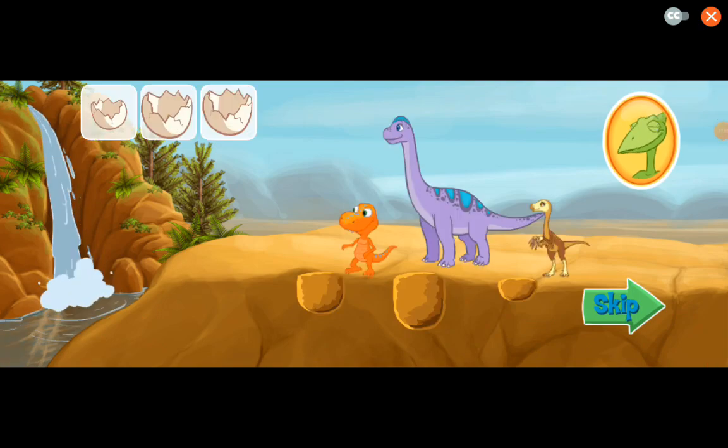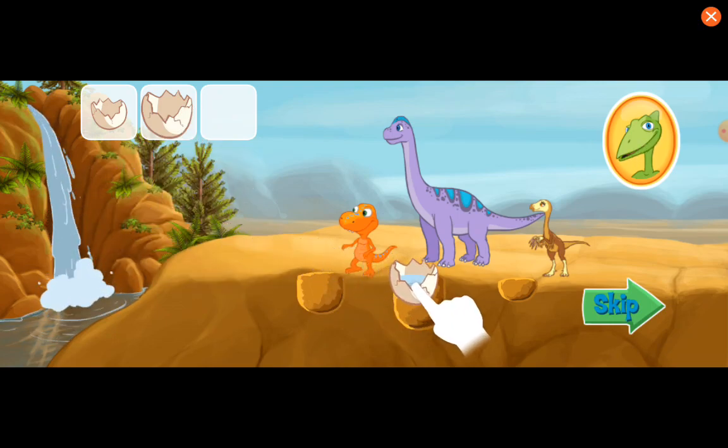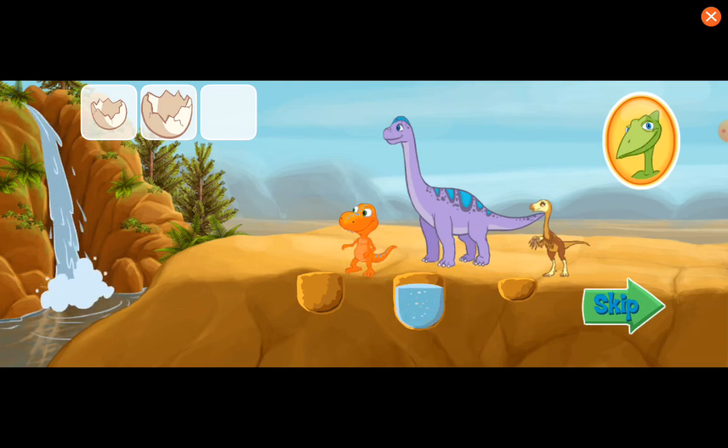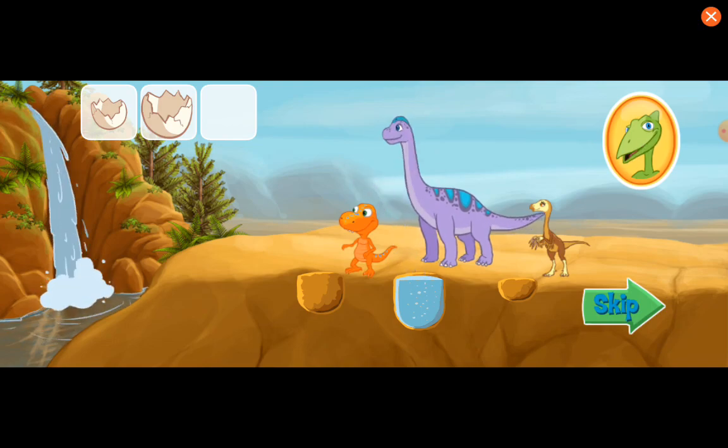Our competitors are getting thirsty, folks. Let's get everyone hydrated at the hydration station. Watch me first, kids. First, tap an eggshell, then hold it under the water to fill it. Next, move the eggshell to a watering hole and tap to pour the water in the hole. The bigger the egg, the more water it can hold. Match the size of the egg to the size of the hole. Small hole, small egg. Big hole, big egg.